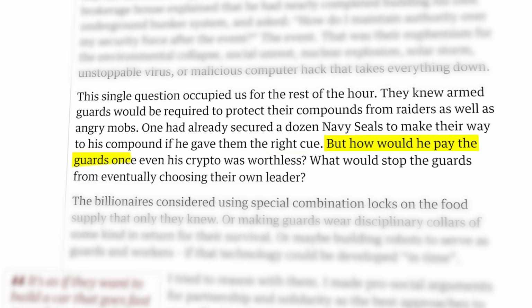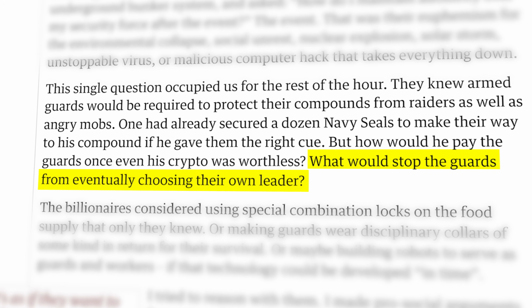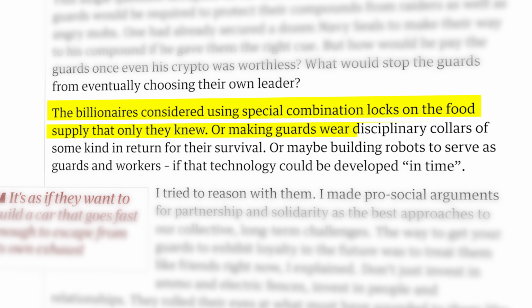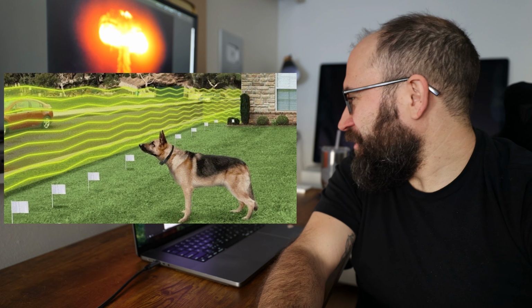But how would he pay the guards even if his crypto was worthless? Not the crypto! What would stop the guards from eventually choosing their own leader? The billionaires considered using special combination locks on the food supply that only they knew, or making guards wear disciplinary collars of some kind in return for their survival. Yeah, shock collars. That's fun. Yeah, that's how we should treat people.